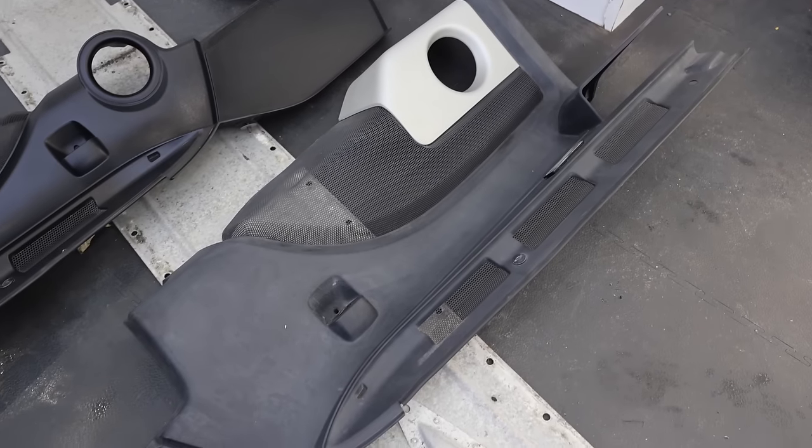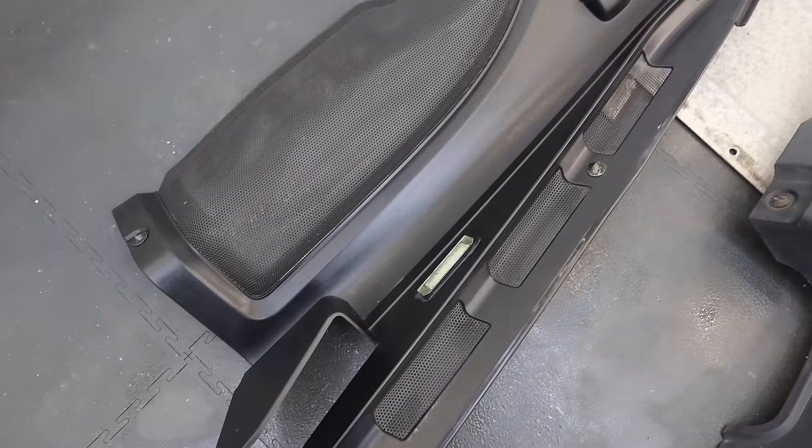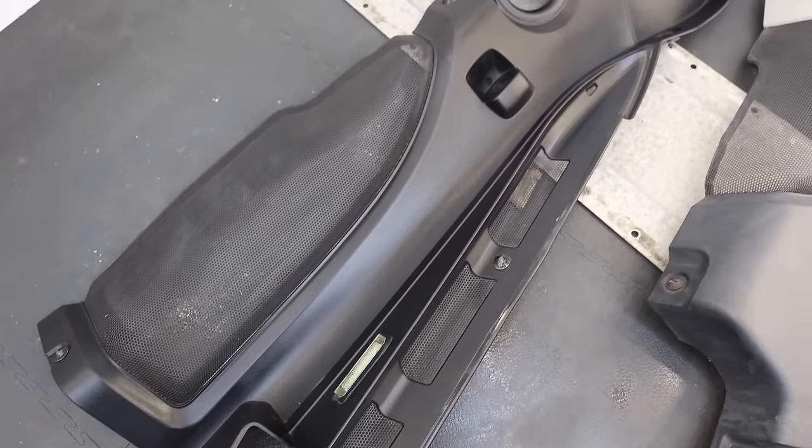So this is how the trims look before I restored them, and this is what they look like after I've used G-Technic C4 on them. And is that not a complete transformation?